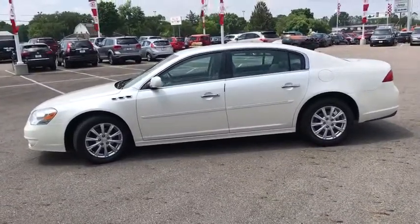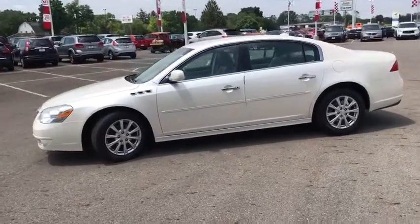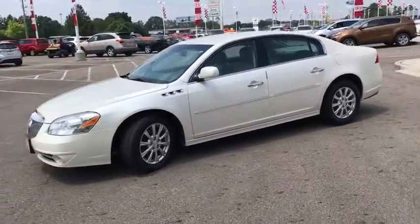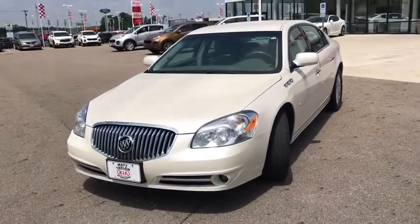heated front seats, heated steering wheel, compass, trip computer, power windows, rear window defroster. A vehicle like this doesn't come along every day. Come in and get it before someone else does.